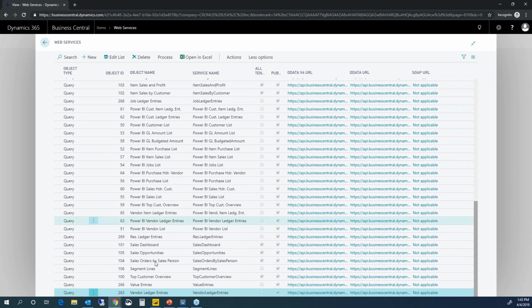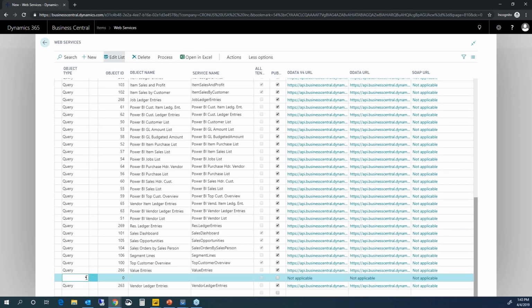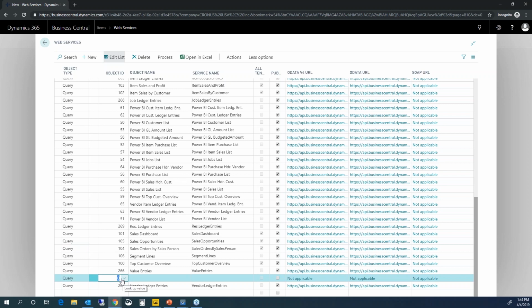And if I want to create something new here, so these are all query views, I can hit new, and it'll put something in here. I can then define what I want this to be. Let me give you the pull down menu here. It can be a codeunit that I'm opening up via web services, a page, or a query. I'm just going to do a query, and it's going to give it a unique object ID. I can define that. So let's say I want to, let's hope that doesn't exist. Actually, it's got some intelligence there. So I can name it whatever I want.